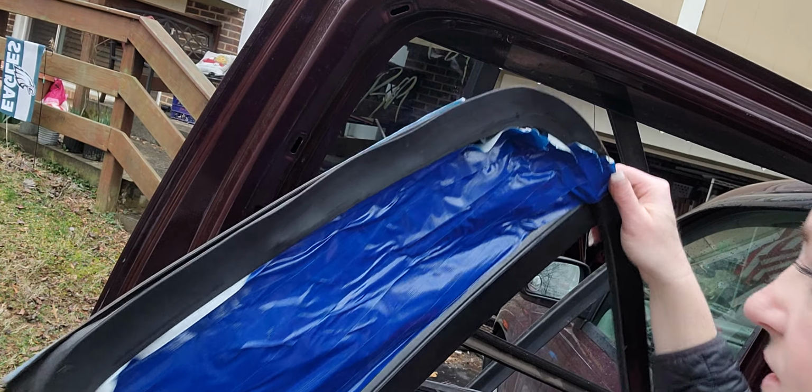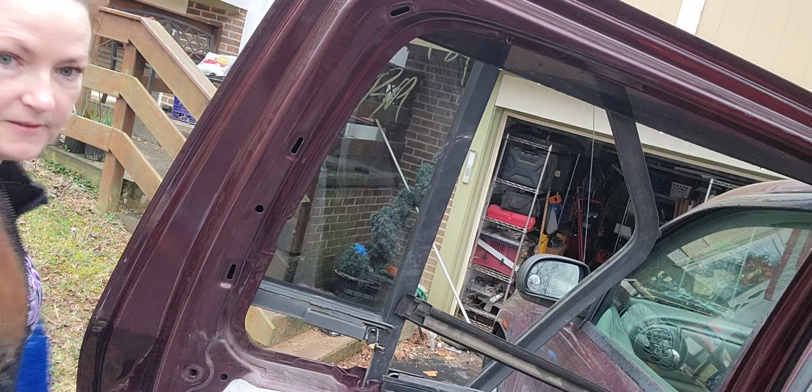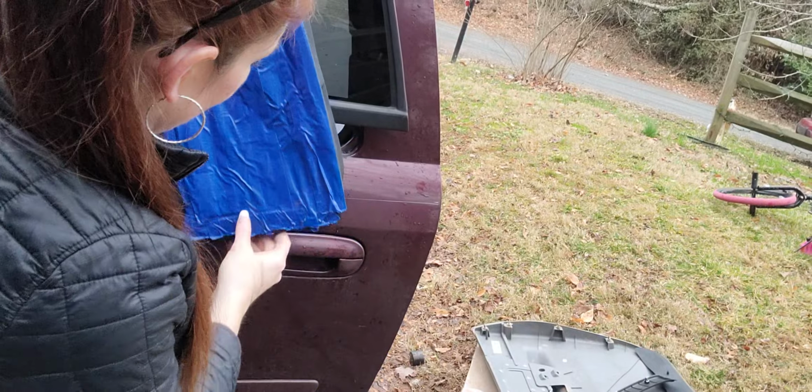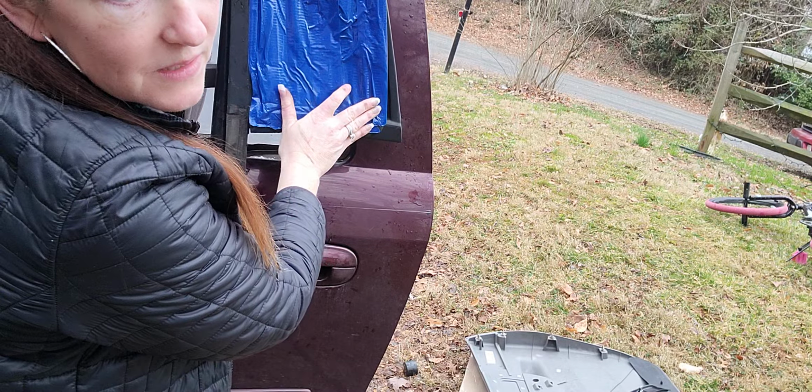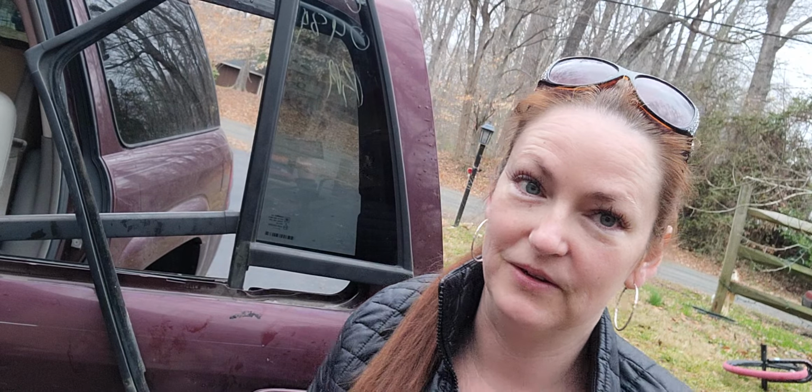So you see how this one is rounded right here? It's supposed to be for the Trailblazer. And if I would have paid attention, I would have noticed that this is rounded and this one is not rounded. Not rounded, rounded. So now we have to do a side-by-side comparison and find out if this window is the right window and if I have wasted 26 minutes and 23 seconds of my time.